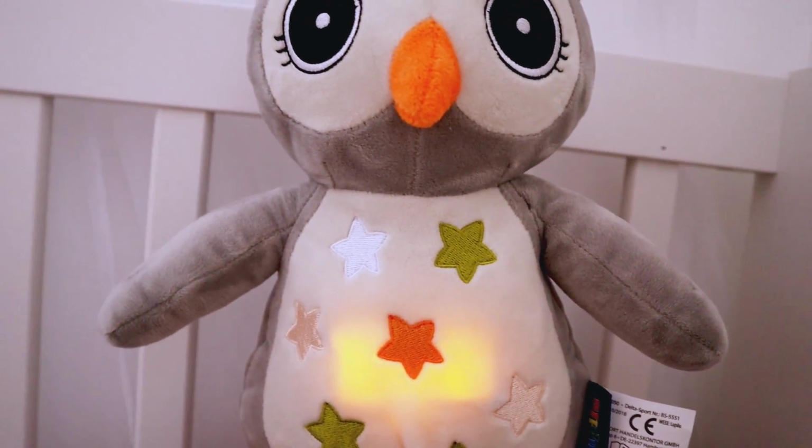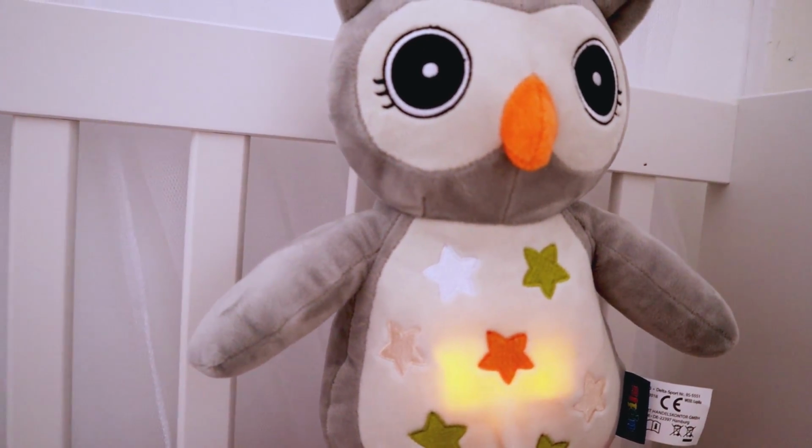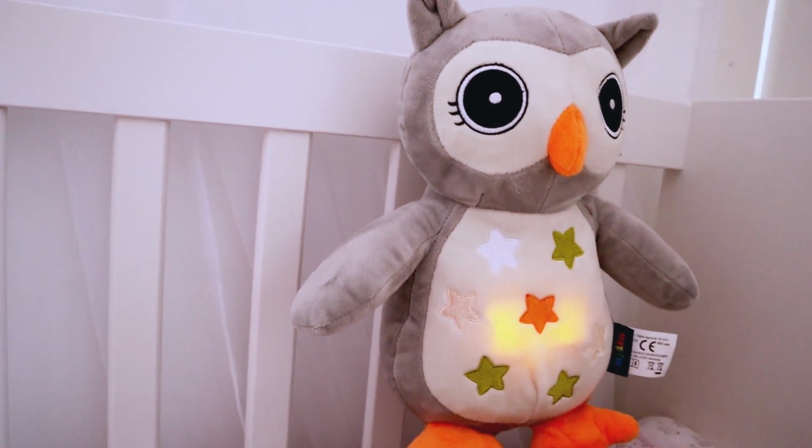If you don't have a Lidl close, then there are other branded items that do similar things to what ours does, and I'm going to try and link a couple of them below. I think one is Ollie the Owl and the other one is You and the Sheep. I'll link them down below as well.